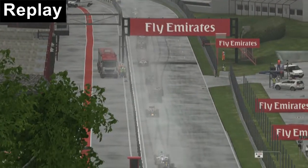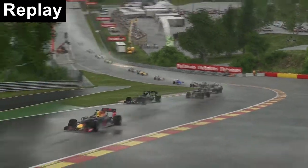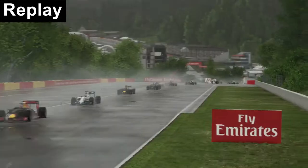We're going down towards Eau Rouge. She then slots in behind us, and we make our way going up Eau Rouge. You can see there, right behind Daniel Ricciardo, having to take it quite wide. We lost the back end of the car quite rigorously. And we're now coming down the Kemmel straight here.